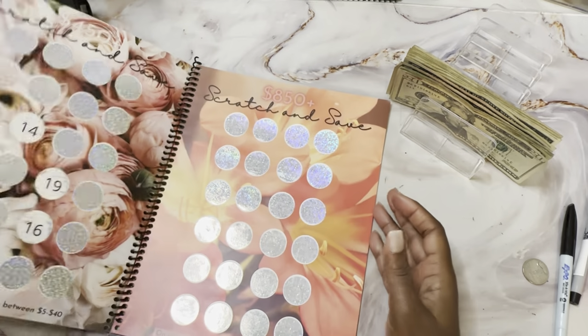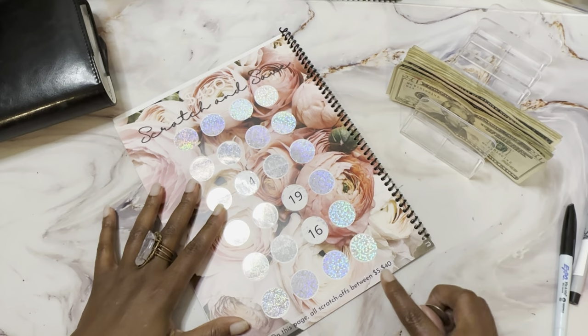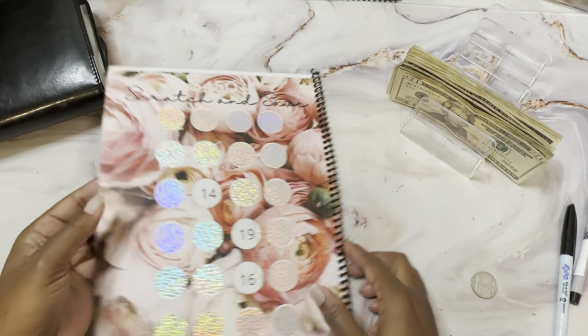I already did a lot of these pages. Let's work on this one. I'm feeling good about this. Everything on this page. Well, first of all, let's start over.